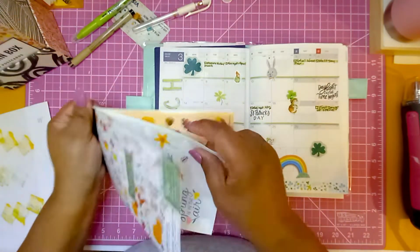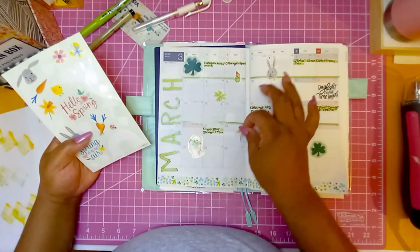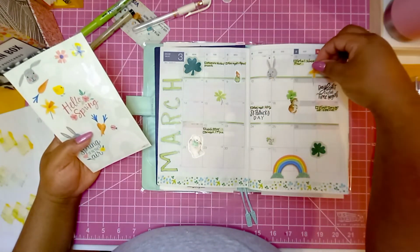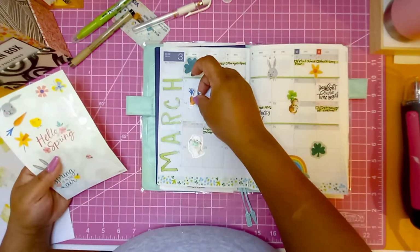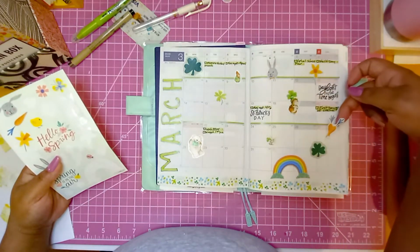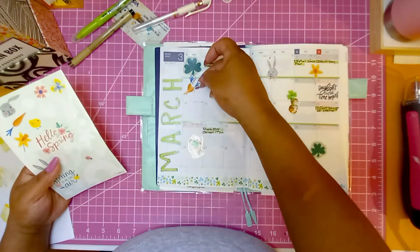So that's just something to keep in mind if you guys don't have alphabets in your stash. You could just get some markers that you like and just practice doing your letters and just going around the letters with a pen to give it a little bit of pop.